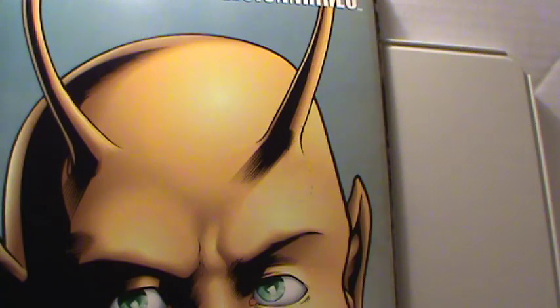Before I get into the cover, this is around the time of the final battle, the ultimate. This is around the time when X-Men Last Stand came out. And well, X-Men came out way before this, obviously. Right.